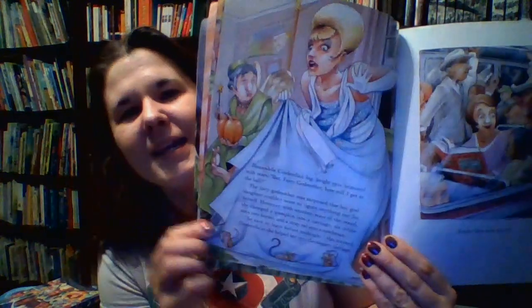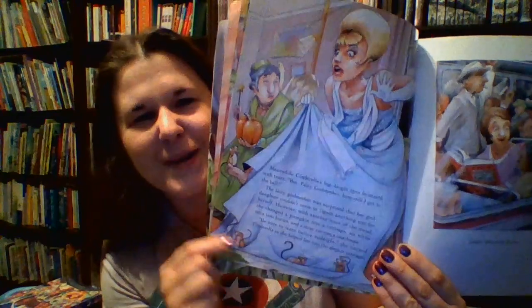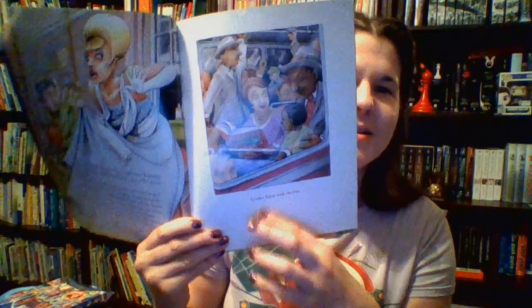I wish I could get pretty dresses. I wish I could do makeup and be with boys. And the other one is much more sensible. So it shows Cinderella getting the pumpkin carriage and all the mice who are going to be her coachmen. And then it shows Cinder Edna, because Cinder Edna was practical, she took the bus. She took the bus to the party, the ball, right?